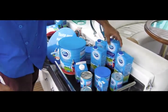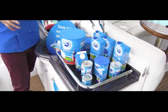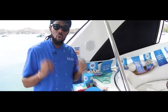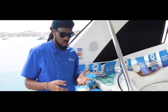Now, as we would know, there's a lot of uses for milk. And over the next few weeks, what we're going to be showing you are the different uses of how we can utilize milk, and I'll be showing you a lot of creative ways that you can use milk at home, not just for one crowd, but for everyone in the house.